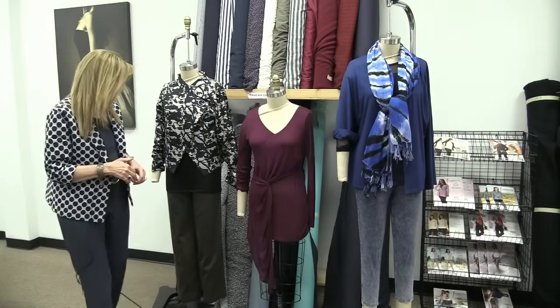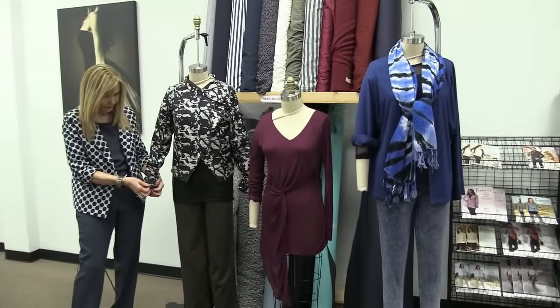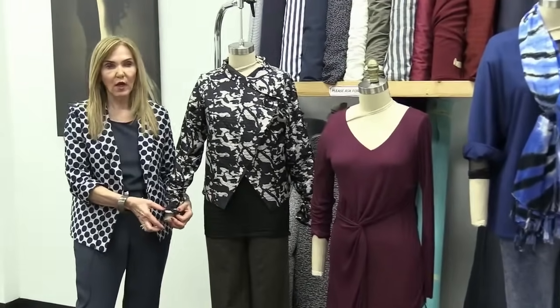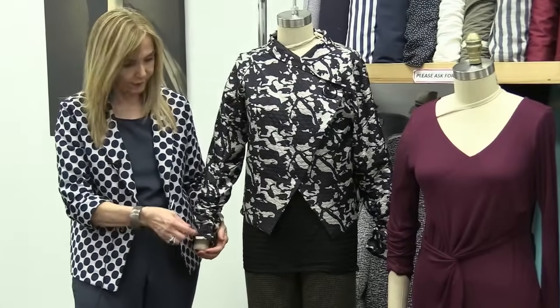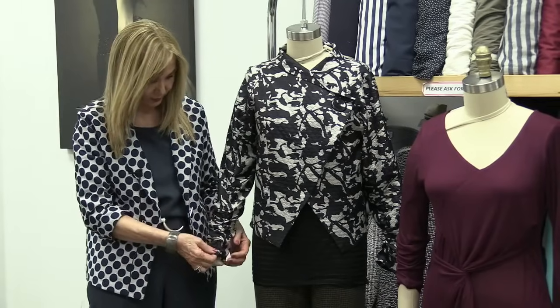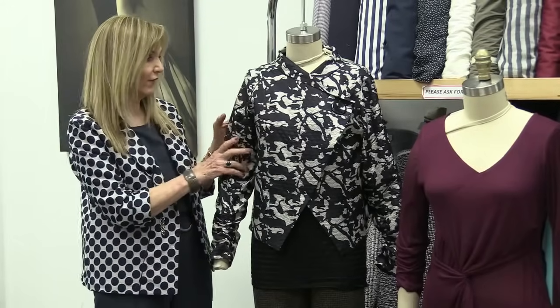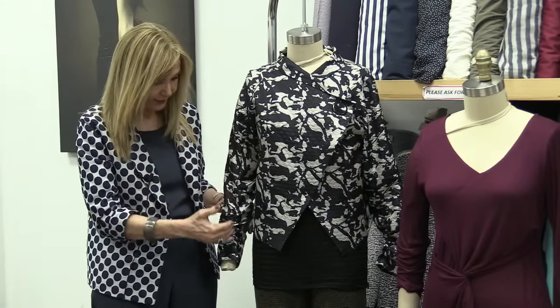Okay, could you explain again how you did the gathered sleeve in the first top? Yes. So on this top, the first thing I did is I cut it longer. I cut it 2 inches longer because I actually wanted it to go to my wrist, and I knew it needed gathering. So I just added length to the bottom, 2 inches. And then this pattern, 709, has a 2-piece sleeve, so I knew I would have a seam right there at the front that I could put a piece of elastic into.